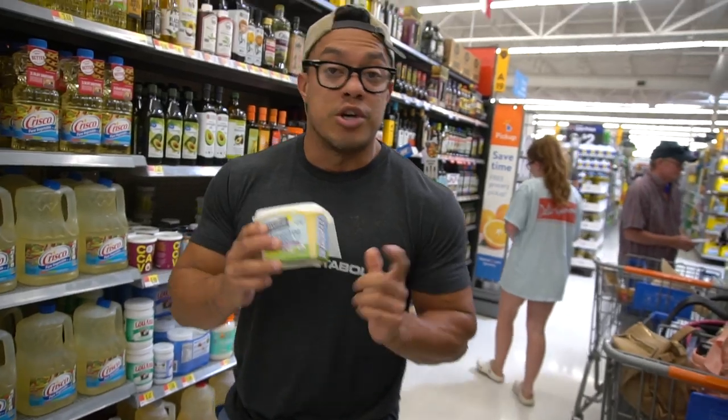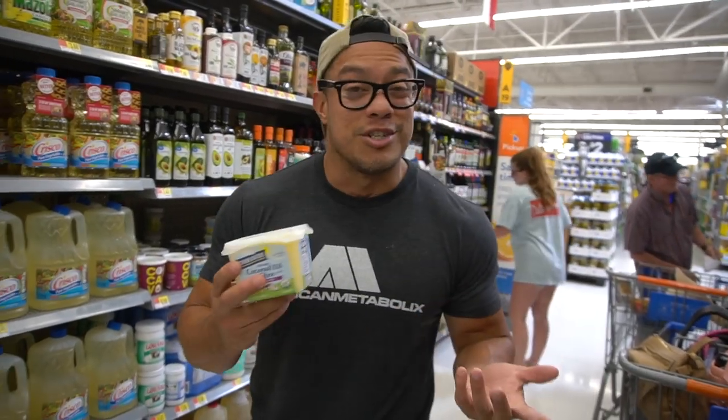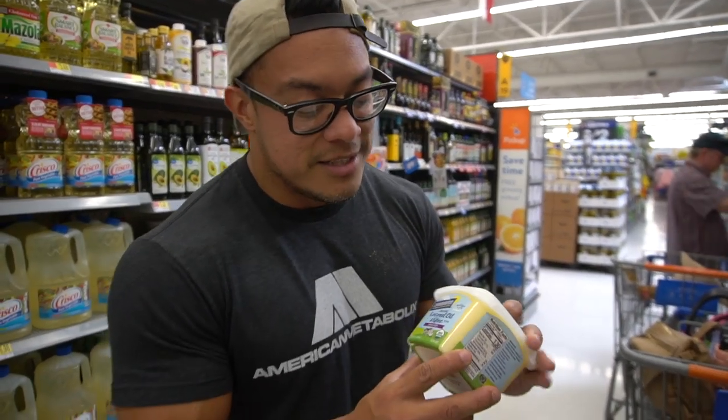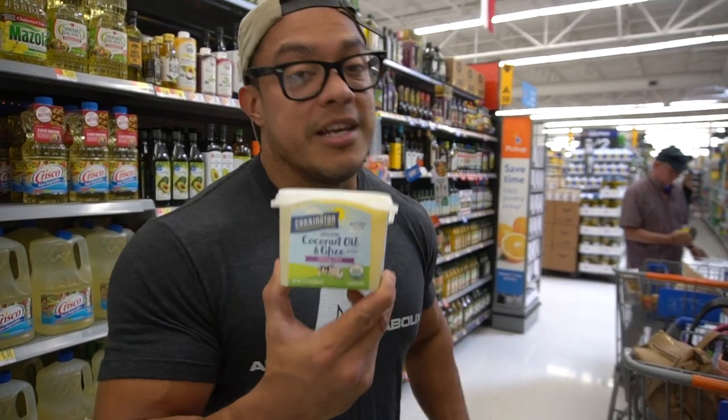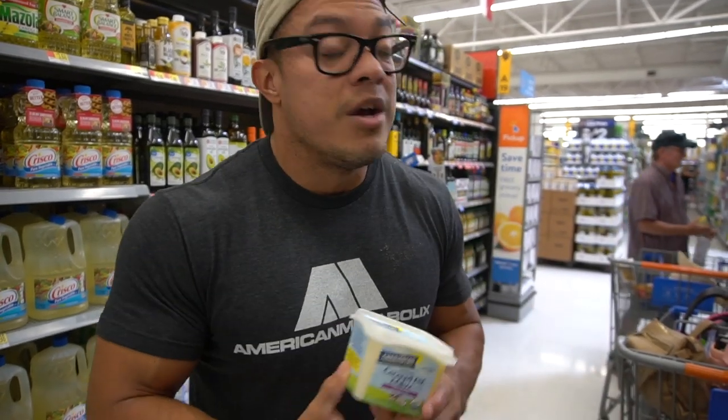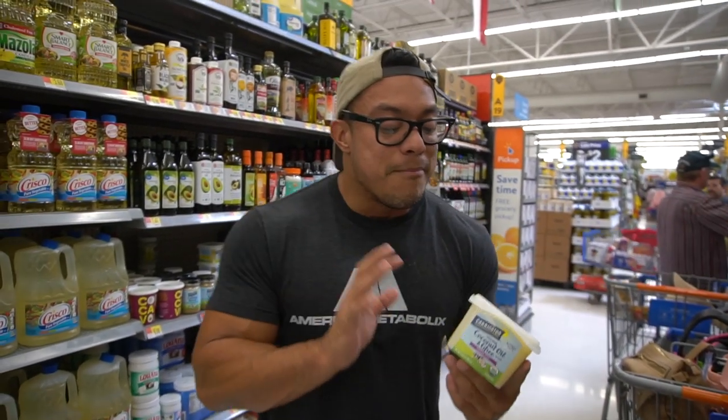Really healthy fats. You can cook with this. There's so much you can do. You can get those in your coffee if you want, for a keto coffee. So this will be the second item on the list. Coconut oil blended with a little bit of ghee. Now, it is up to you. You could go straight ghee, nothing wrong with that, or you can go straight coconut oil. I'll leave that up to you, but I'm a big fan of both.